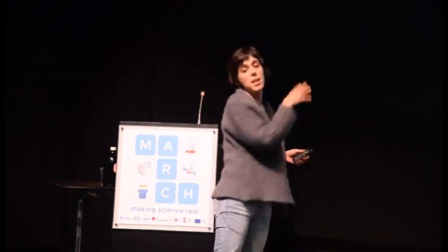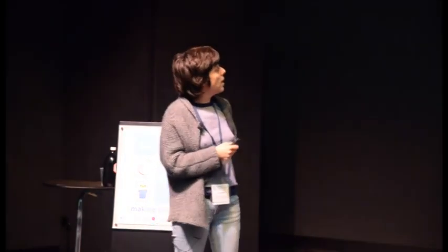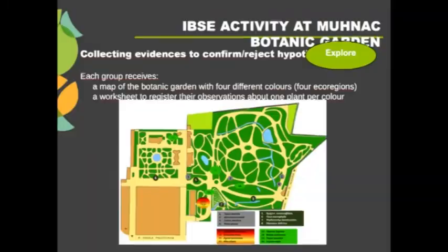So they formulate hypotheses and say, okay, I think this plant comes from maybe the desert, and the desert is red. So I can put my plant here. Yes, that's a hypothesis, but I need to confirm my hypothesis. So then we give groups a map of the Botanic Garden.